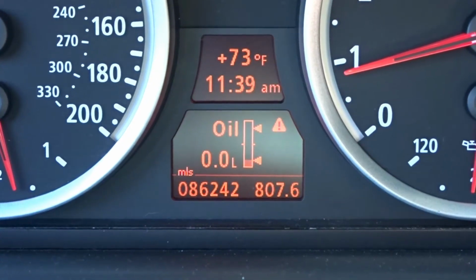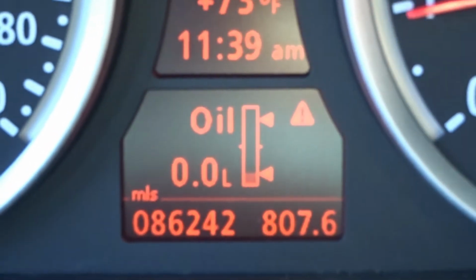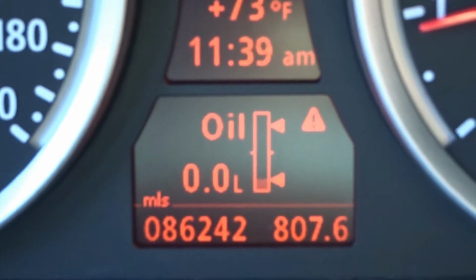Look, we're 0.0 liters. We're perfect. We're right at the level. We're not too high, we're not too low. The oil level is perfect, so I am very happy to see that right now.